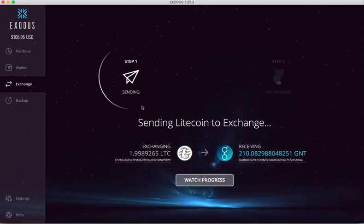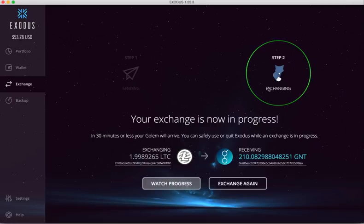And so it's already kind of telling you, step 1, we're sending Litecoin. So this is going out to Shapeshift. You can see their logo here. And then they're sending it back. So your exchange is now in progress. In 30 minutes or less, your Golem will arrive. You can safely use or quit Exodus while exchange is in progress. And it's typically a lot faster than 30 minutes, but it depends on the coin that you're doing.